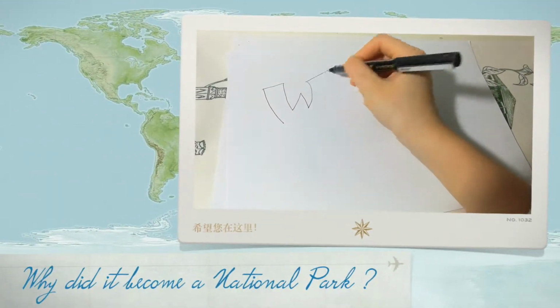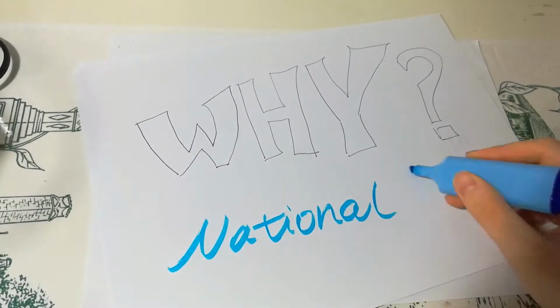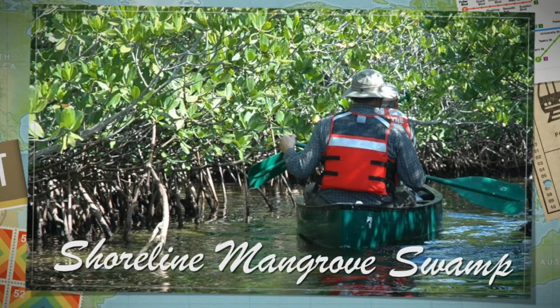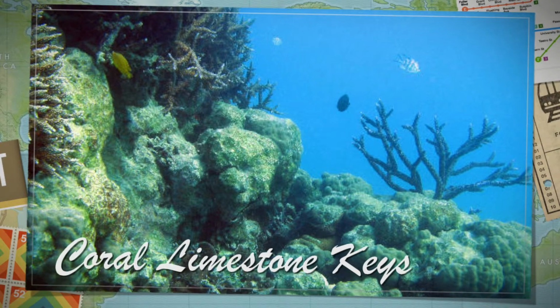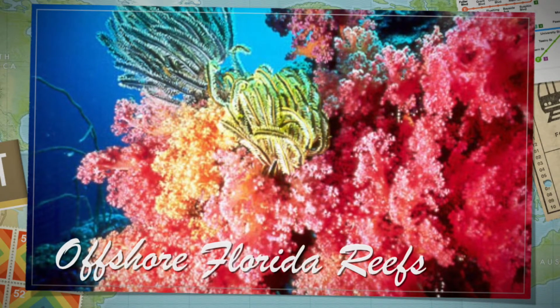But what exactly makes it worthy of a national park? This area protects 4 distinctive ecosystems: the shoreline mangrove swamp, the shallow coastal waters, the coral limestone keys, and the offshore Florida reefs.